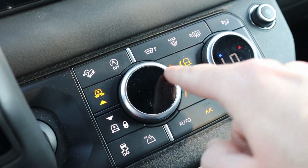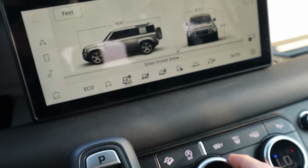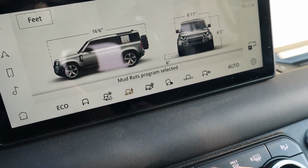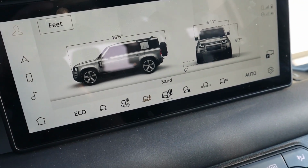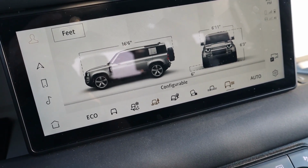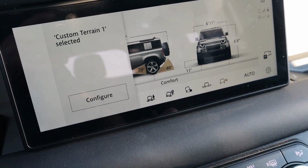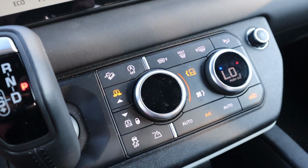Now, this button up here is how you go through your various different drive modes. So you have eco, you have comfort, you've also got grass gravel, you've got mud ruts, and obviously when you do that, this vehicle will automatically start adjusting the air ride suspension and your throttle response. You've also got sand mode, rock crawl, wading, and then configurable. So majority of these are just off-road settings. We're actually going to leave it in comfort mode. That's the best for driving around town, but very configurable drive modes.